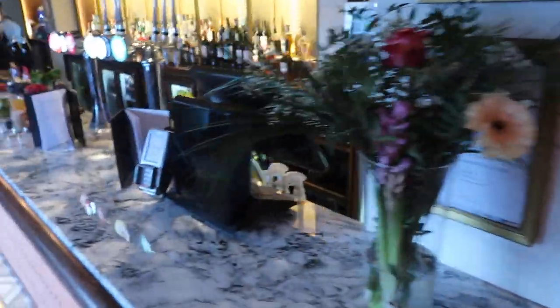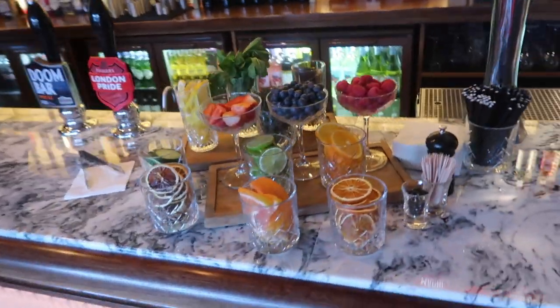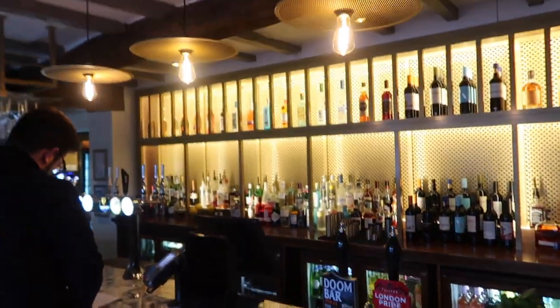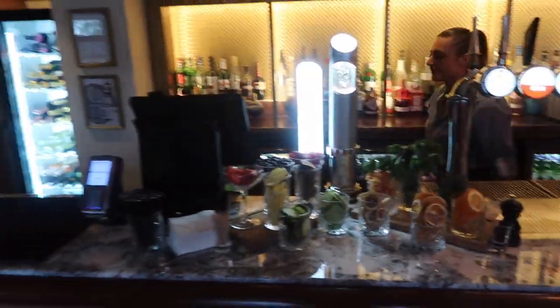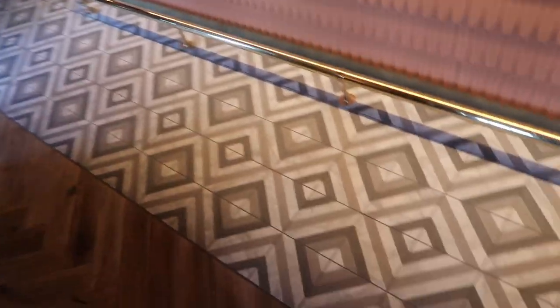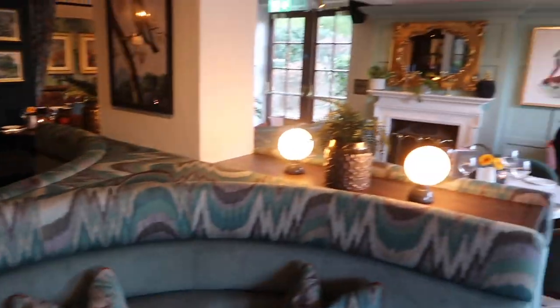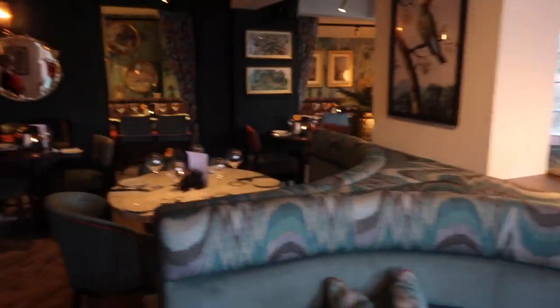So I've just walked in and here is the gin bar. Had an amazing makeover. So you can see where the seating has changed from what it was like before, but let me just show you around about what's different.